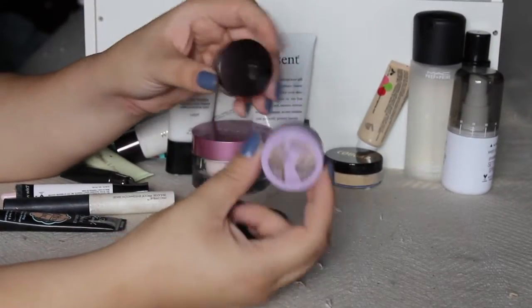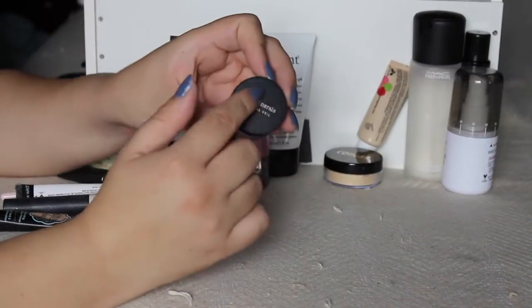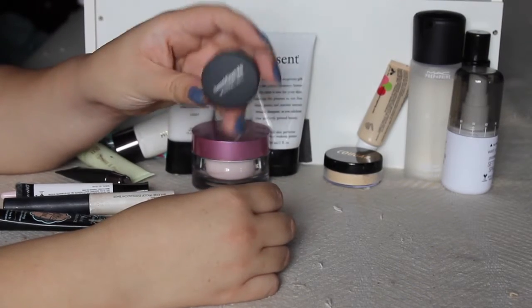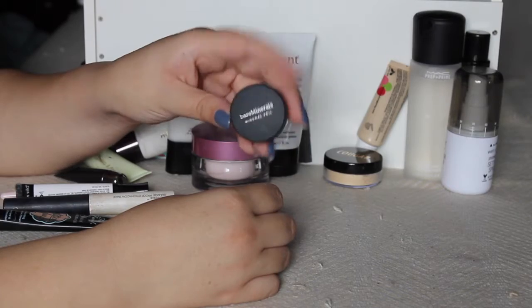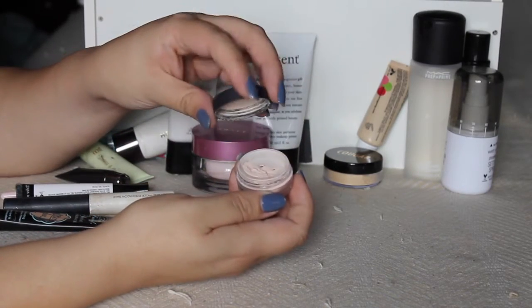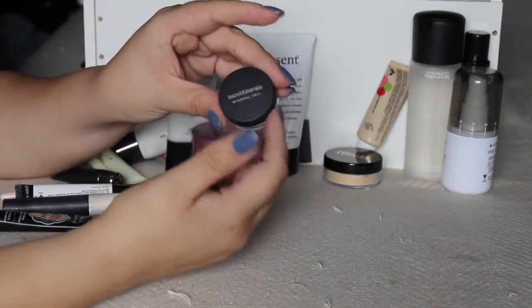So these are going to go into those bundles, even though it breaks my heart to give them away. And then my sister was recently asking me for a loose powder. This is a Bare Minerals Mineral Veil. Really good. I've used it for years on and off. And it's good. It's nice. Not too expensive. It has slightly pinky undertones, but whatever. It's pretty universal. It's pretty translucent when you apply it, so my sister can definitely get some use out of this.